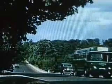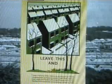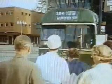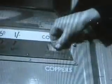The growing transport network allowed people to move into the suburbs and commute to their place of work. Local rail lines, coach services and the expansion of the underground led to a boom in suburban development. Places such as Hampstead, Golders Green and Surbiton were appealing and convenient for the middle classes.